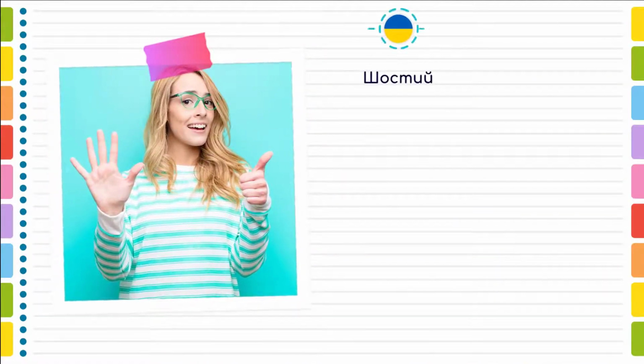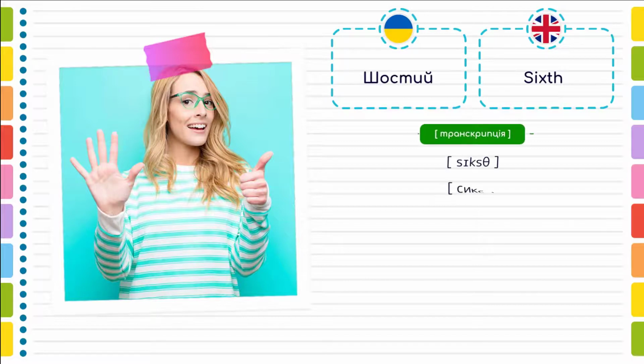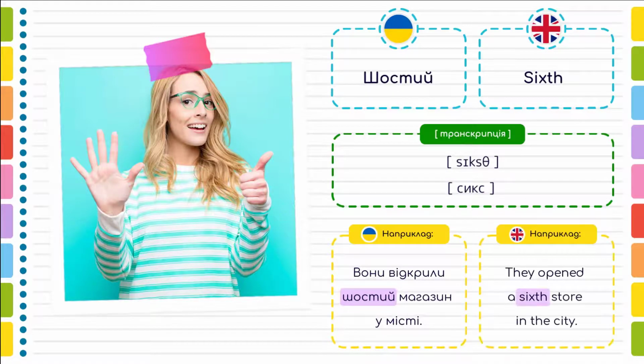Шостий. Sixth. Sixth. Вони відкрили шостий магазин у місті. They opened a sixth store in the city. They opened a sixth store in the city.